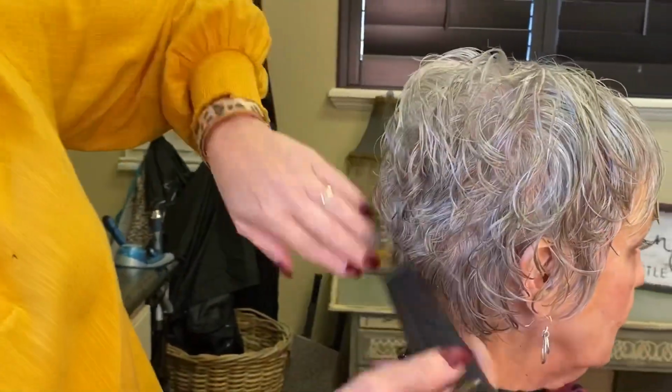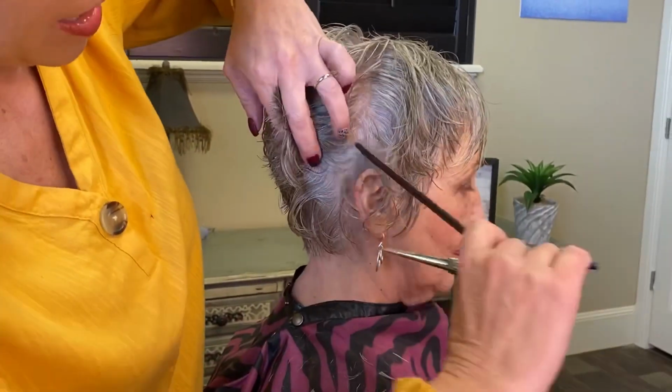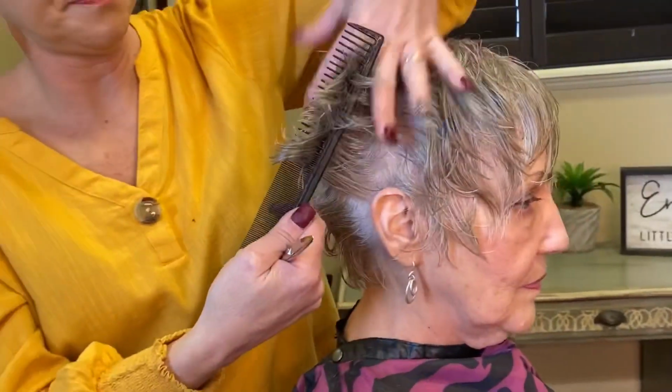Oh, that is seriously just looking so cute. Okay, now we'll do, I'm just gonna pull this hair in front of her ear, just kind of out of the way.